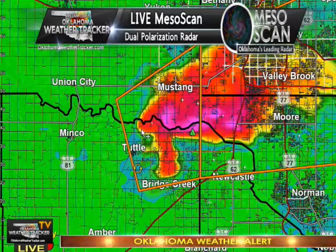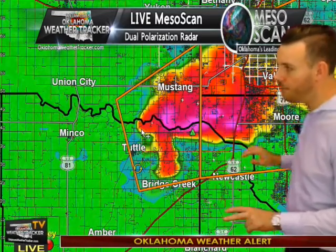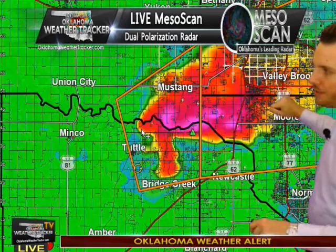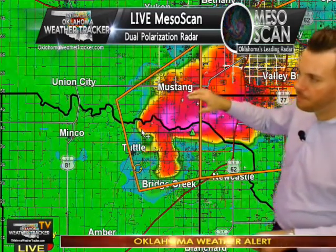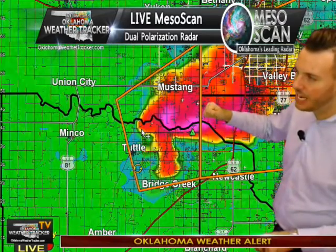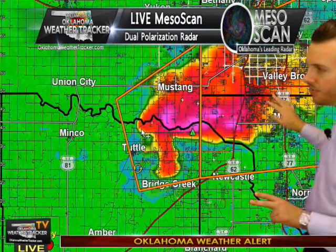for you folks from Newcastle up through Moore, up through Valley Brook, the Will Rogers Airport area, I-240, even south of Mustang there, you've really got to pay attention to this one because it just looks ominous. Right now, there's no imminent tornado threat. This is only a severe thunderstorm warning.